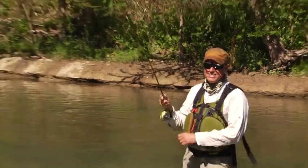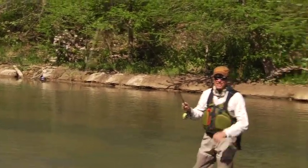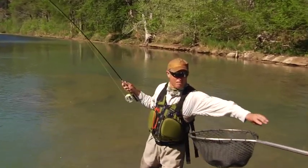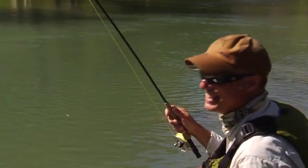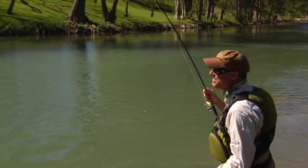All right, that's a nice little rainbow. Good. How did you end up in the middle of the water without a net? Lack of confidence. Lack of confidence.